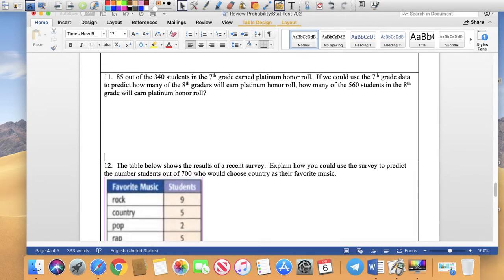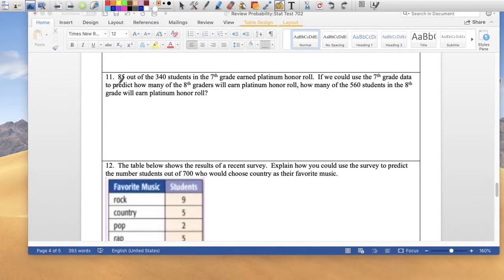85 out of the 340 students in the 7th grade earned platinum honor roll. If we could use the 7th grade data to predict how many of the 8th graders will earn platinum honor roll, how many of the 560 students in the 8th grade will earn platinum honor roll? Okay, so in the 7th grade, 85 out of 340. That's the experiment, right? We're looking at the 7th grade report cards, and the experimental probability of platinum was that 85 out of 340 earned platinum honor roll.